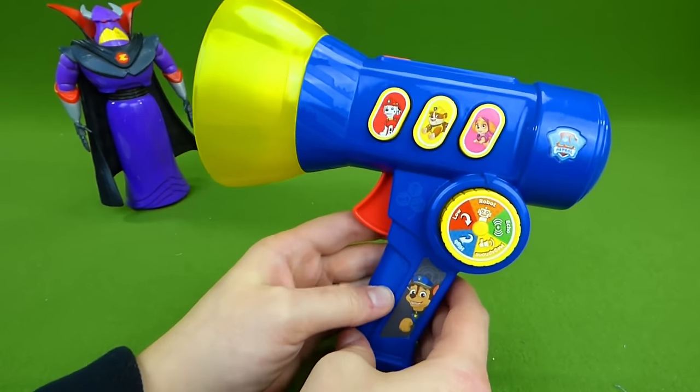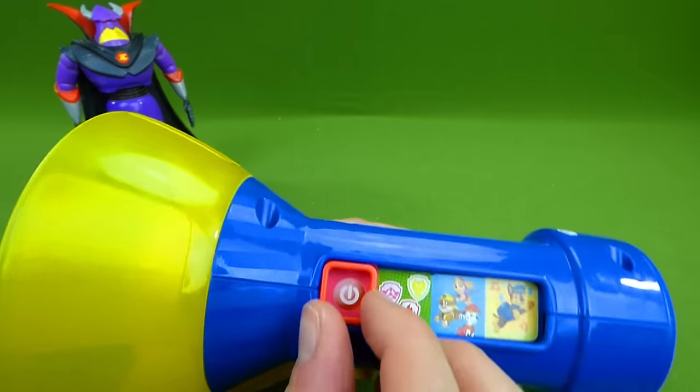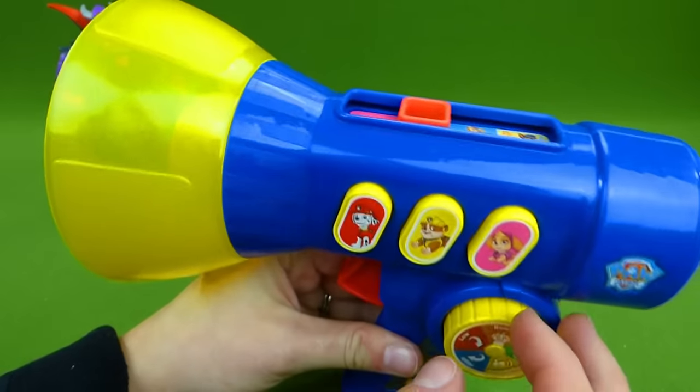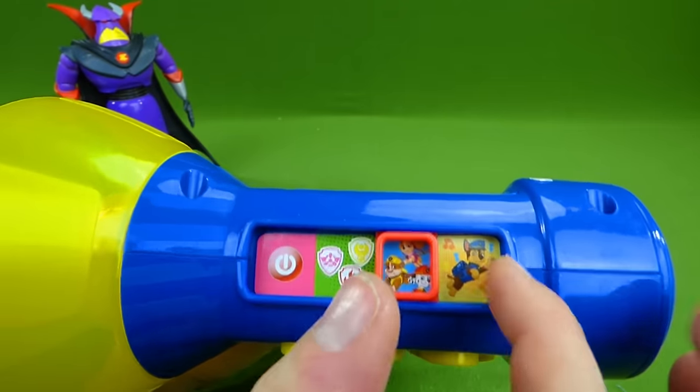We've got the megaphone out of the box, and we've got a switch up here where you can turn it on. And then you can go here or here.